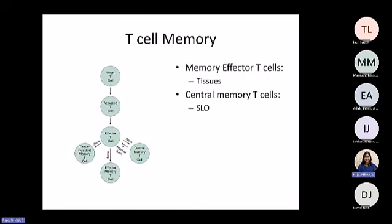T cell memory, again, a little different. Naive T cells get activated. Activated cells differentiate into effector T cells, and those effector T cells can form effector memory T cells, right? Say these effector T cells are in the liver. These effector memory T cells will also be present in that tissue. However, the central memory T cells will be present in secondary lymphoid organs, and if again there is another infection, they can turn into effector T cells.